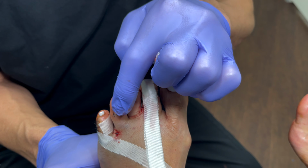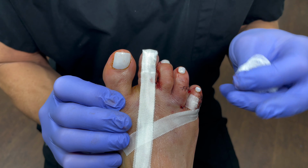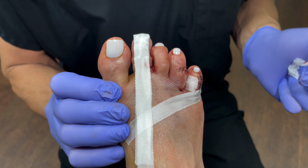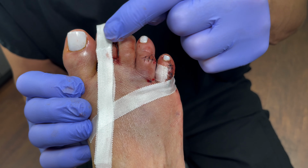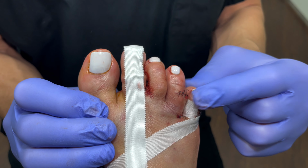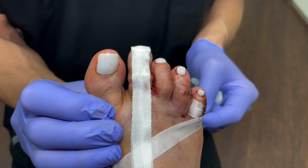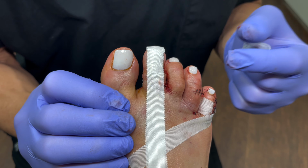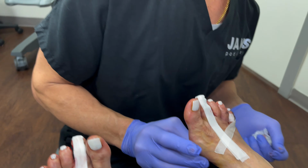Again, we're rotating the toe, and we have recreated that rainbow effect, right? That parabola. With respect to the right, same thing. Unsightly corn there, and we straightened this toe, and then we rotated that one as well. So this is, again, beautiful. We were able to shorten these toes quite a bit.